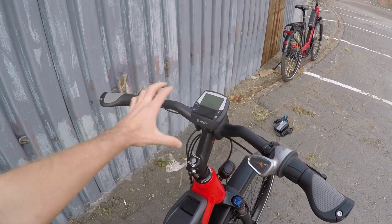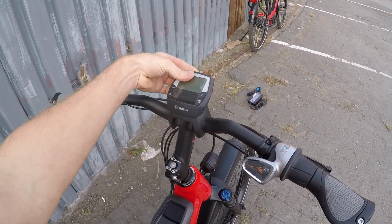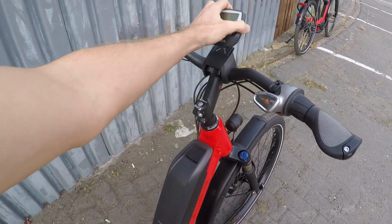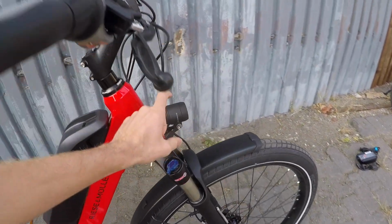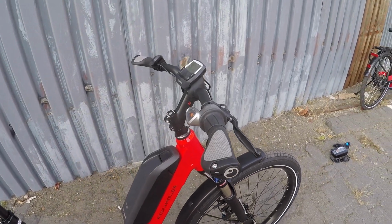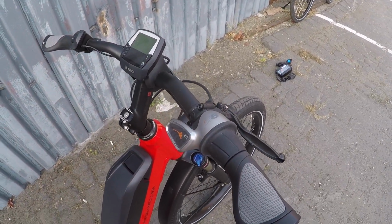The cockpit's pretty clean. I like that the display panel is removable along with the battery pack, so if you are using this to commute, you can take the vulnerable bits off, and then the parts that do stay, like this light, I mean, that's a metal housing and it's bolted on, so it's not going to get lifted or bent as easily as like a plastic one.